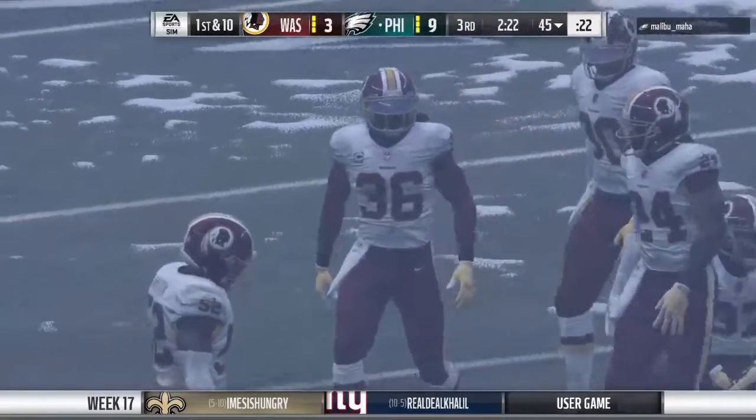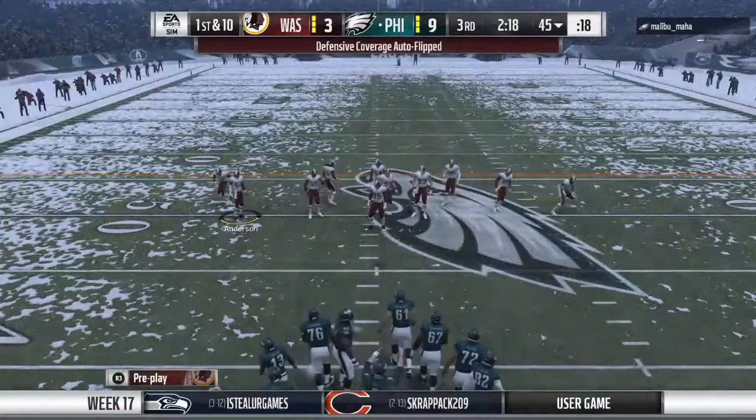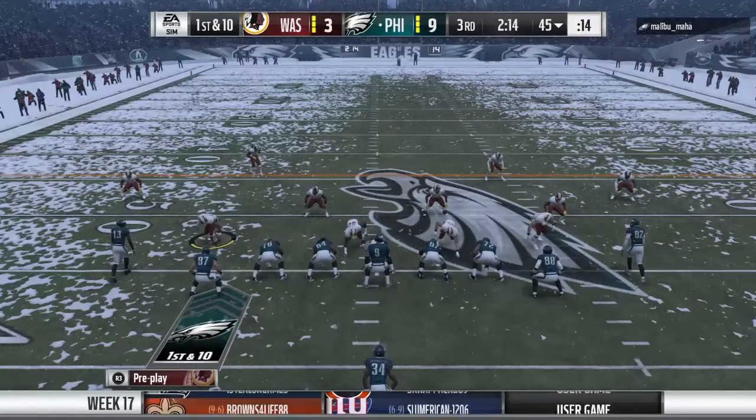Meanwhile, down in Dallas, it's the Bucs who are leading that ball game. Remember to keep an eye on the ticker, of course, at the bottom of your screen for updates on that game and others around the NFL.